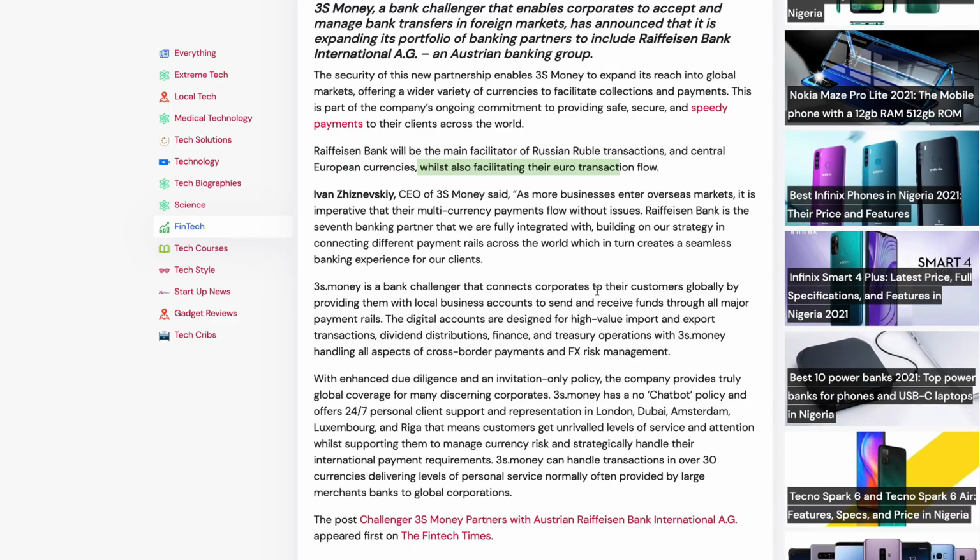And here's what Ivan Zhignevsky has to say today. He is the CEO, again, of 3S Money. And here's what he said. Here's a quote. As more businesses enter overseas markets, it is imperative that their multi-currency payment flows without issue. Raiffeisen Bank is the 7th banking partner that we are fully integrated with, building on our strategy and connecting different payment rails across the world, which in turn creates a seamless banking experience for our clients.